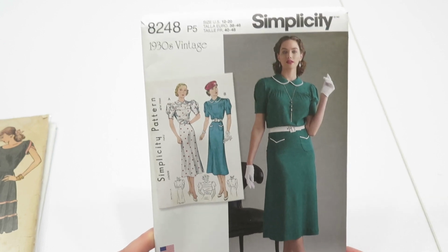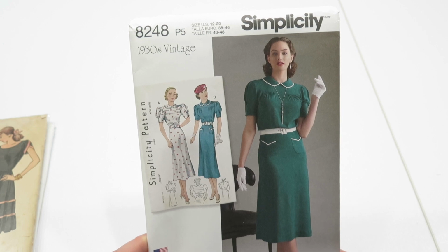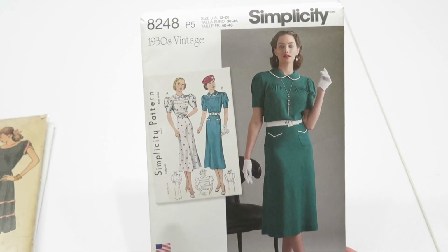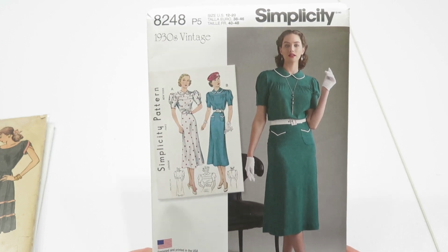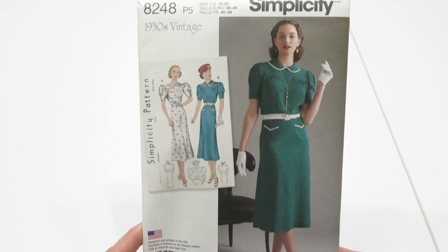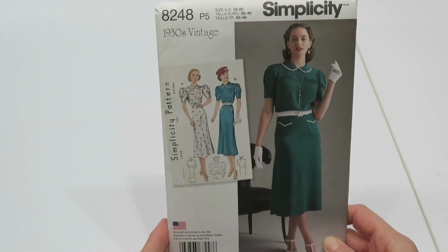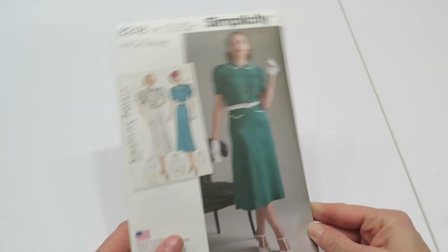The Gatsby picnic I was talking about, they decided to open it to the 1930s decade because they're really strict about being historically accurate, and so they said you could wear 1930s garments. So I picked this up, and I was actually going to make it last year, and I didn't go last year. So this is going to be one for maybe this year. We will see.